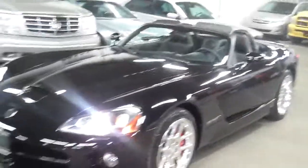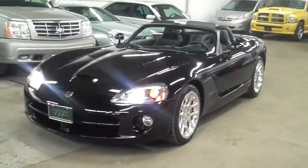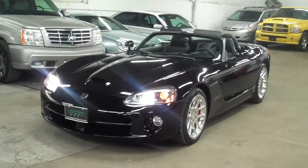And I have to say, I'd like to keep this car myself. Unfortunately, we're in the business of selling cars, but I would keep this car myself if I could.